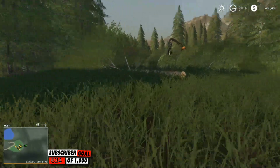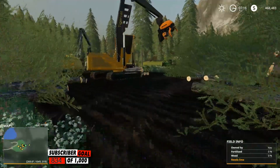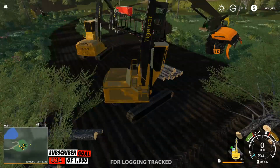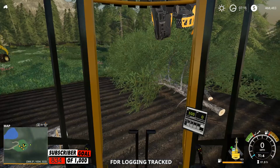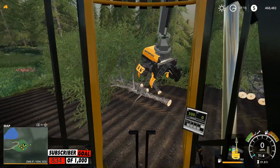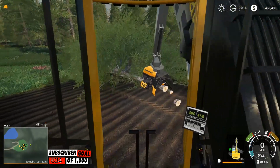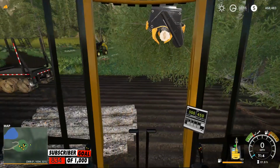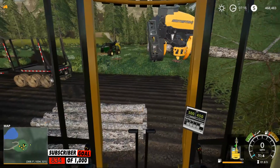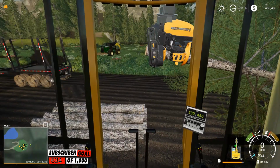Okay, well, we've got quite a few trees here at the landing. I didn't realize we had this many, so let's go ahead and do some processing. See if we can clear some of this up. And we should still be set for 5 meters. Yep.